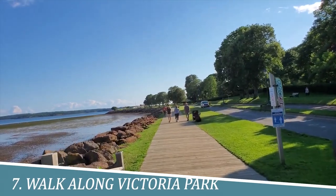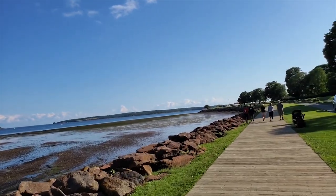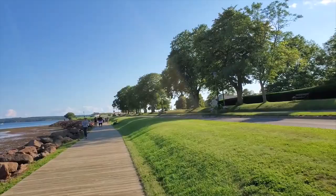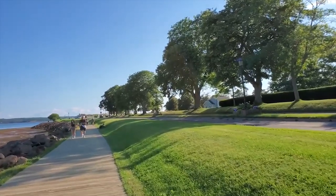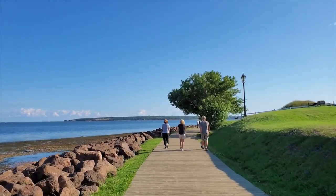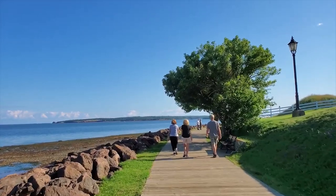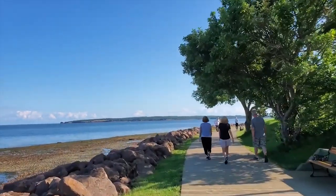7. Walk along Victoria Park. Walking along Victoria Park in Charlottetown, Canada, is a delightful experience that offers a blend of natural beauty and historical charm. This picturesque park showcases stunning floral displays, serene ponds, and peaceful walking paths. As you stroll through its serene surroundings, you'll also encounter historic monuments and landmarks, immersing yourself in the rich heritage of the city. It's a perfect way to unwind and connect with the beauty of Charlottetown.